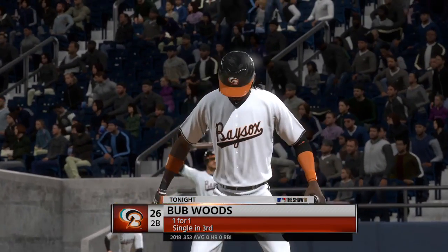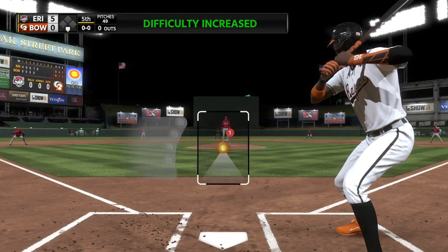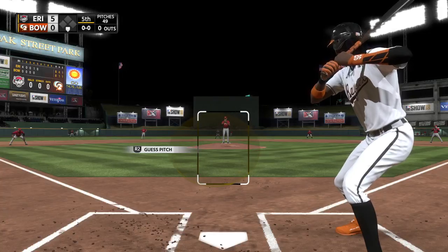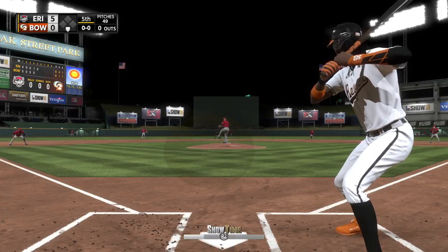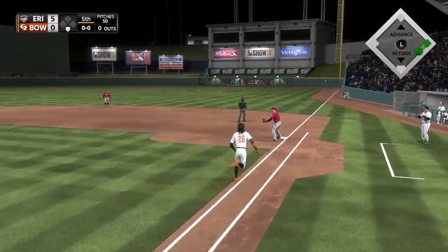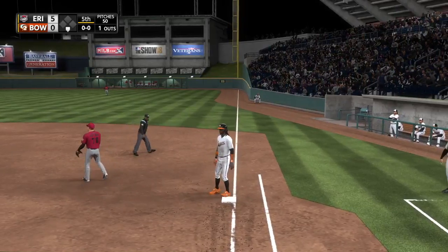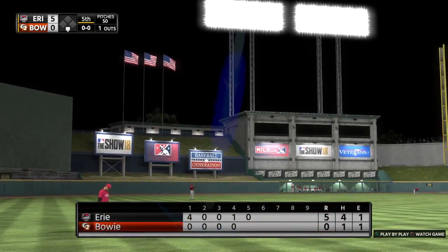Digging in for his second at-bat, Bubba Woods. He'll start things out in the home half of inning number 5. This one doesn't look good so far. Down by a boatload as we enter the middle innings. It's about time they get something going. And the last thing you want to do is fall behind where you have to score a bunch in the 8th and 9th inning. And quickly, there's one down to lead off the frame.